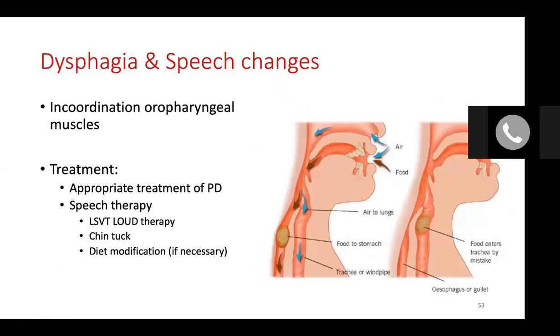And so it's thought to be due to incoordination of the oropharyngeal muscles, usually kind of up here. When people get formal swallow evaluations, a speech therapist will sometimes make recommendations on dietary modification if that's necessary, because there's speech therapy for swallowing versus speech therapy like the LSVT LOUD, that's more for the voice. But this is commonly reported.